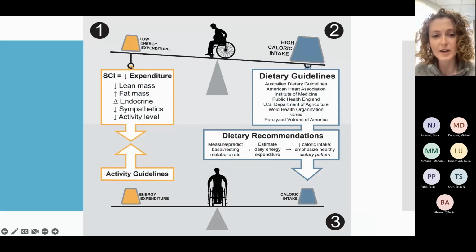This was a good graphic I found, and I really liked how it demonstrated the input versus output and the balancing act that goes into this. You have an individual that's got a spinal cord injury, with a low energy expenditure and a high caloric intake, and you can see how this would tip the scales in the wrong direction. When you have an SCI, you have a decreased expenditure due to loss of lean mass, increased fat mass, endocrine changes, sympathetic changes, and decreased activity level. On the flip side, you have potentially an unhealthy diet, depending on who the individual is and what they take in. We also have a whole array of dietary guidelines to look at, but not many of them are geared specifically toward those that have had an injury. We can see how we can use these dietary guidelines and activity guidelines to help better balance the scale and prevent some of these diseases.